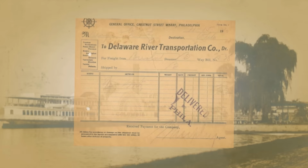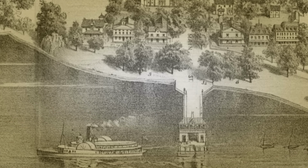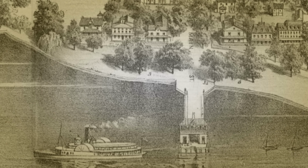Steamboats changed the game. If you were a farmer or fisherman with fresh goods to ship to the big city, it no longer took days. A steamboat gave you same-day delivery. For a town to survive in the New World, it now needed a steamboat landing.